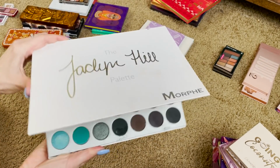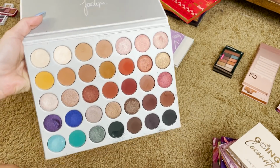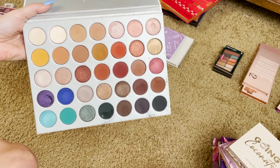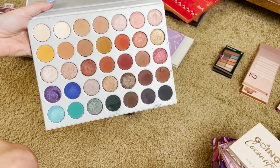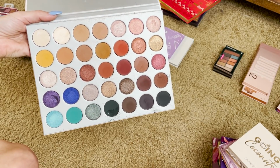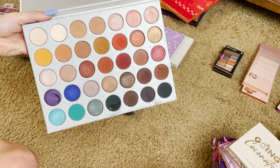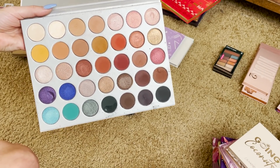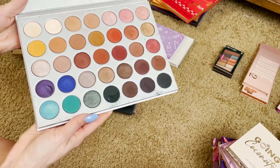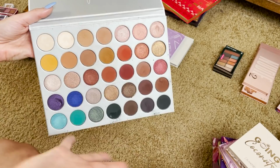And then I have the original Jaclyn Hill palette. I've had this one ever since it first launched. I bought it on the first launch day. It was the most dramatic makeup experience of my life. It was the first time I was really starting to get into makeup, and I was on a shuttle on the way to the airport, and I made my boyfriend at the time wait in line early in the morning to buy this. I was frantically calling him from the shuttle. It was pretty dramatic, so I'm not going to get rid of this one. I actually use this one a lot.